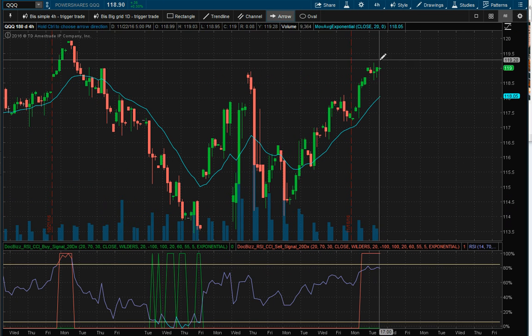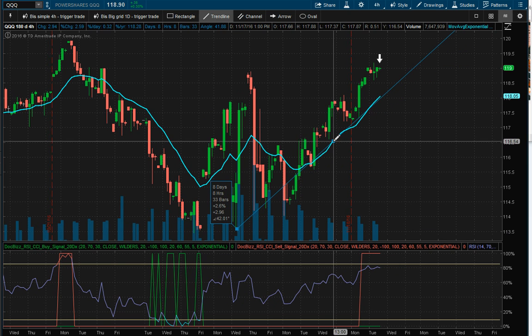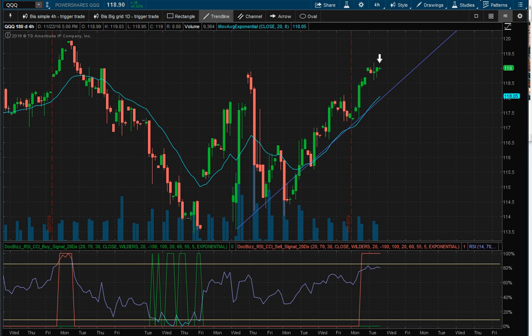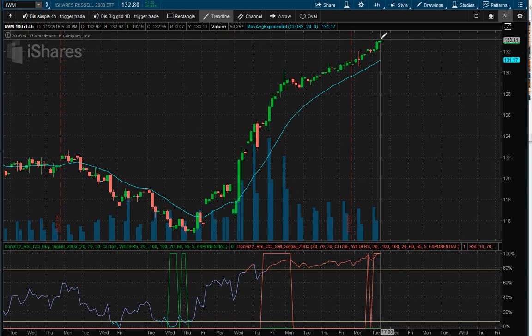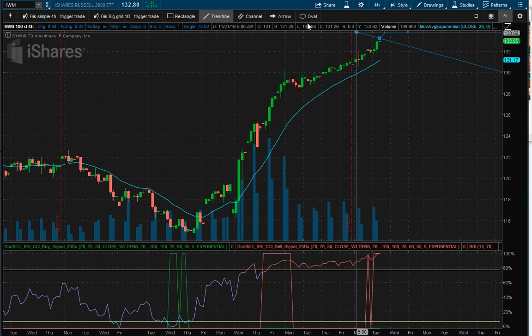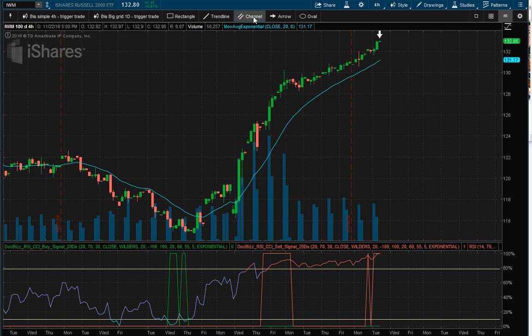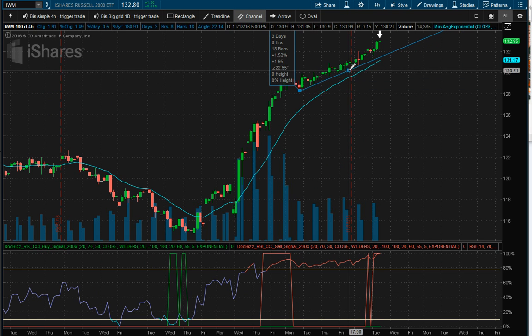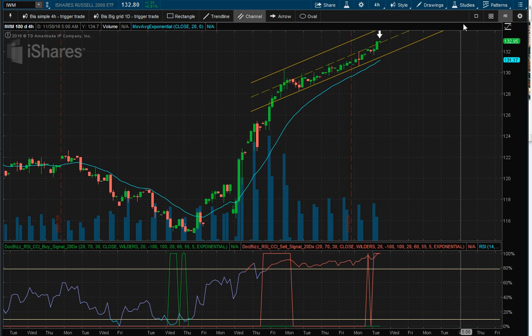The Qs are another sell. I've been short the Qs for a while. There's a trend line we're looking to break. And we have been short the Russell for a while as well. So Russell's again following that same trend line. Now it's in the middle of its range.